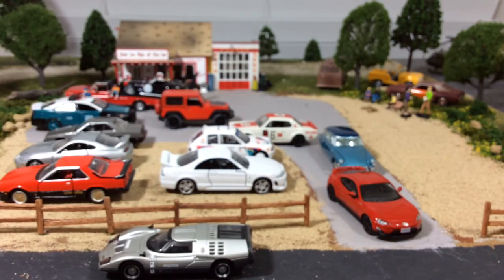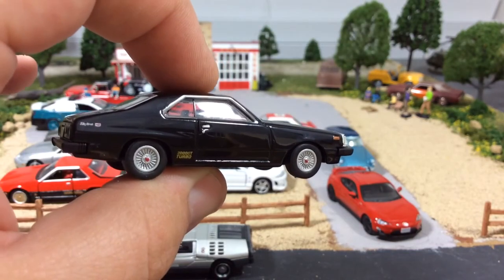These last 5 cars, I want to make sure, but I think, yeah, only 5 more. They're all Konami. This one here is a casting I already have. I have it in red. It's one of my favorites. When I saw today that he had it in black, I had to have it.